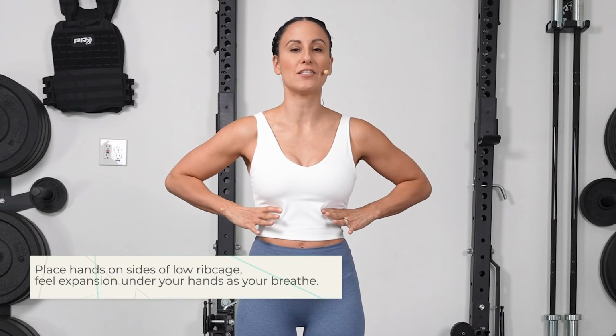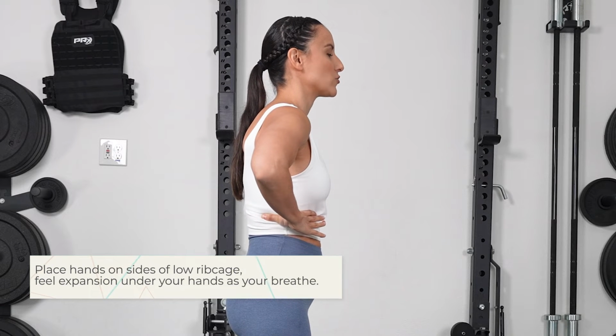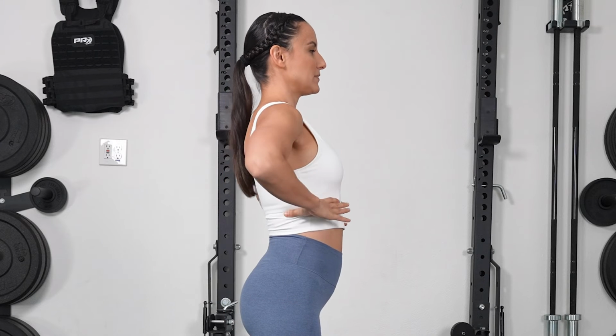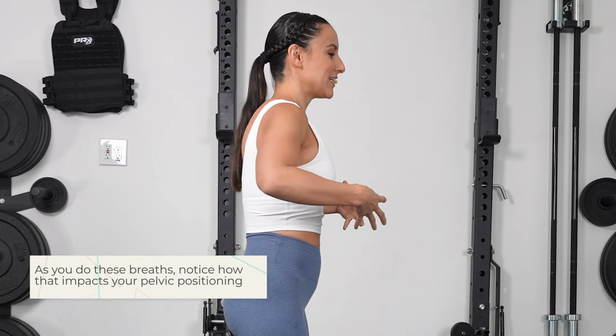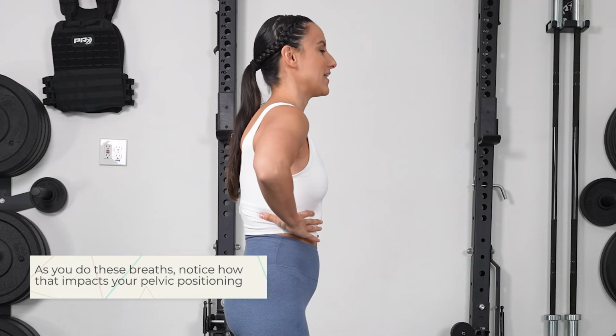So I want you to think of a lateral breath pattern. So you're going to take your hands on the sides of your rib cage, and I want you to squeeze that rib cage and try to breathe into your hands. So even if I was here, if I breathe into my hands, it naturally opens and I stack on top of that pelvis. So try that again.